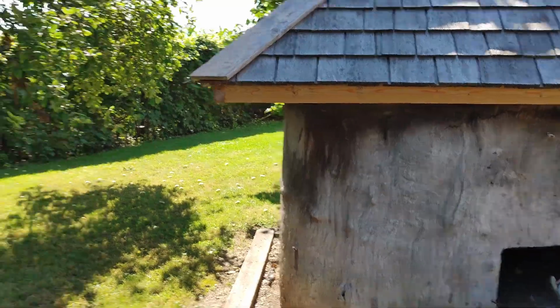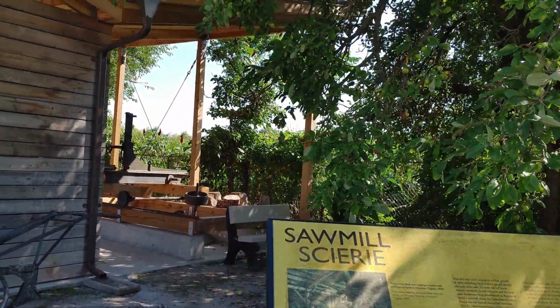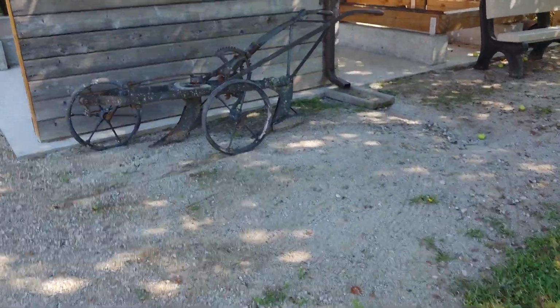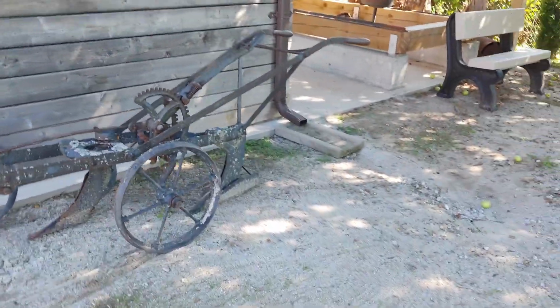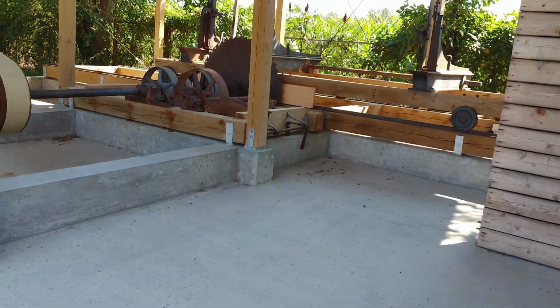That's the smoker. Sawmill. Use this for lumbering. That one is a part of the farming. That's a crab apple. It's a big machine there. Right? Do you use it?